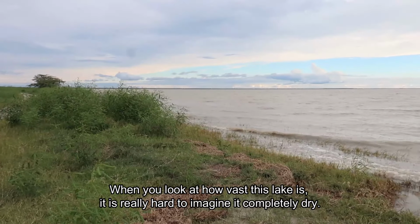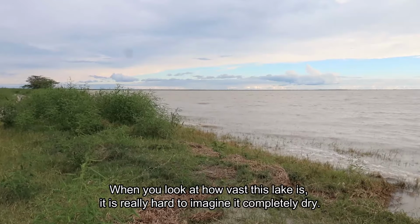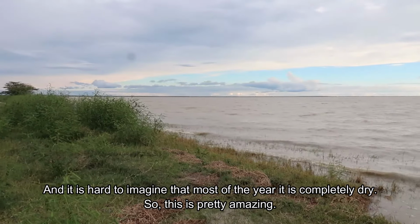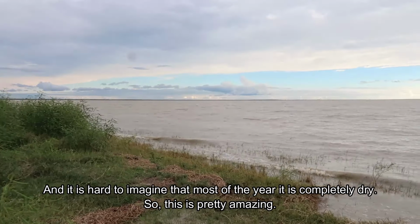When you look at how vast this lake is, it is really hard to imagine it completely dry, and it's hard to imagine that most of the year it is completely dry, so this is pretty amazing.